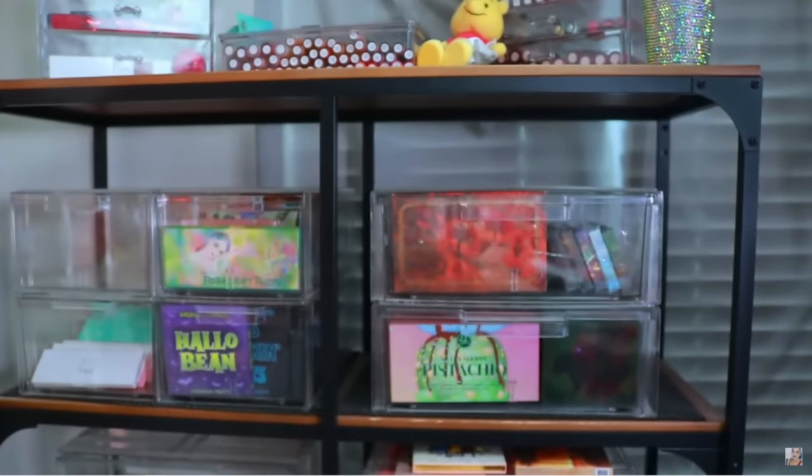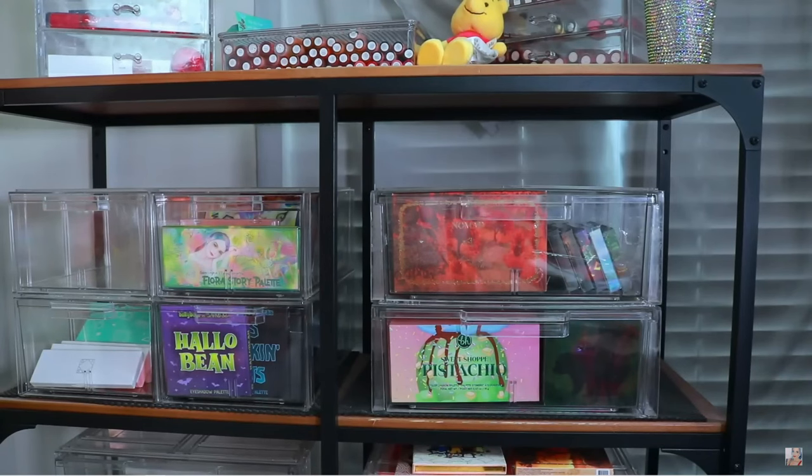So what I'm going to do, just like I did before, is quickly organize those two drawers. Then we're going to move down to the bottom four, then the ColourPop, and that's going to pretty much wrap up this video. Again, this is going to be so long. Grab a snack now, take a break, because like I said, it's going to be a long video.